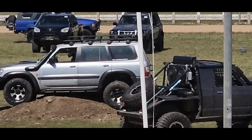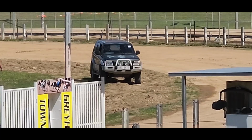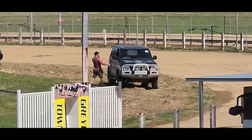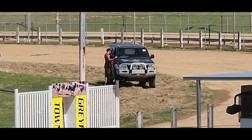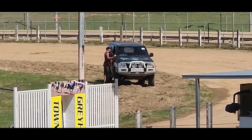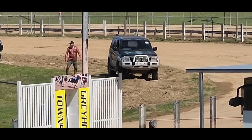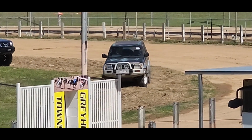So this Silver Patrol, eating the course up for breakfast, eh? It's only really just started this four-wheel drive, so this thing just runs. So feel free to make some noise.